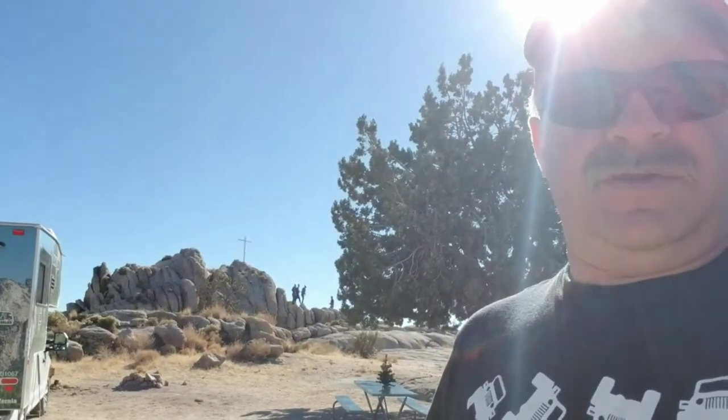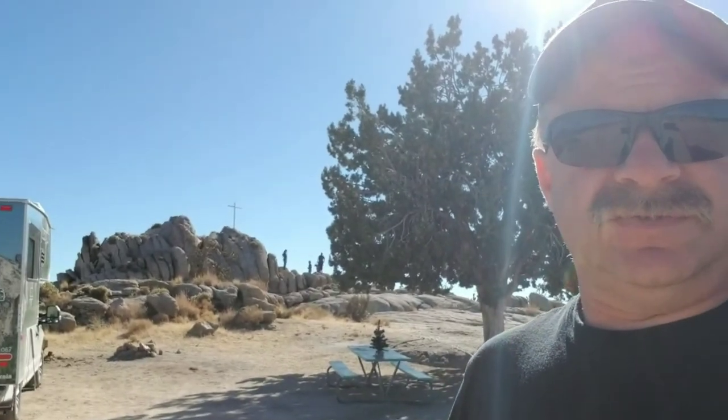Cross isn't where I thought it was. I thought it'd be on a really, really high peak. It's beautifully placed on this collection of boulders here. I'll get it in the shot behind me. And we're going to head over there right now and get some fun pics of the Mojave Cross.